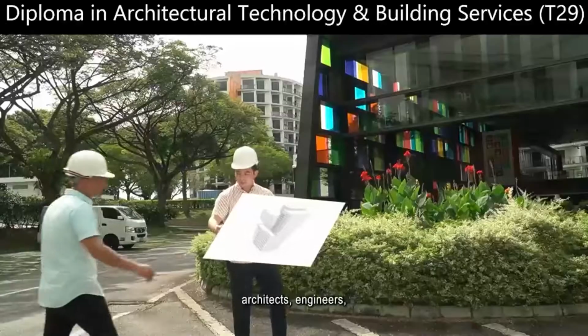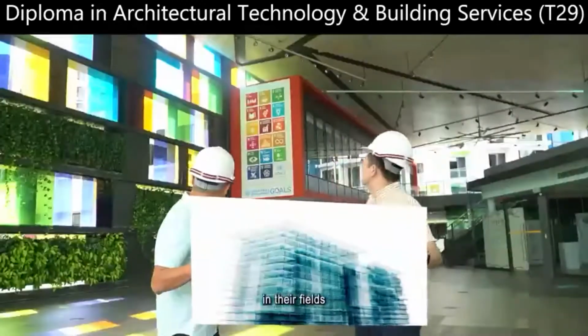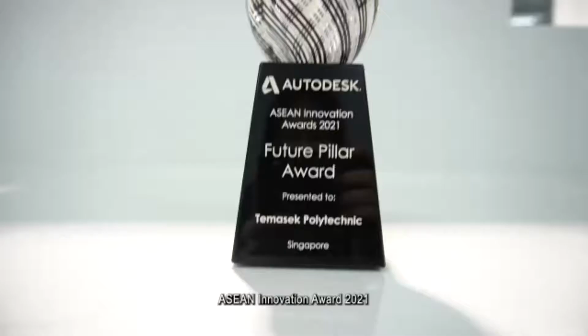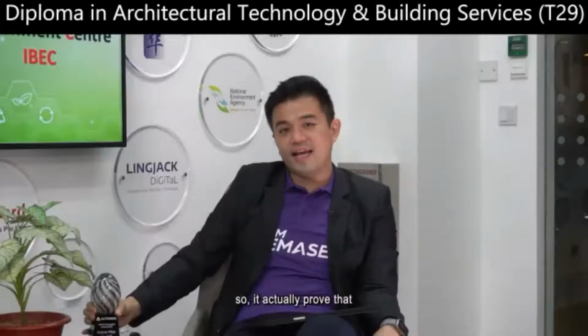They are professional architects and engineers, all experts in their fields, to guarantee you an up-to-date curriculum. We grow our skill sets via work attachments in the latest green technology as well as competitions. Yes, talking about competitions, we have recently won the ASEAN Innovation Award 2021 Future Pillar Award issued by Autodesk. So it actually proved the skill set of our lecturers in terms of digital construction.